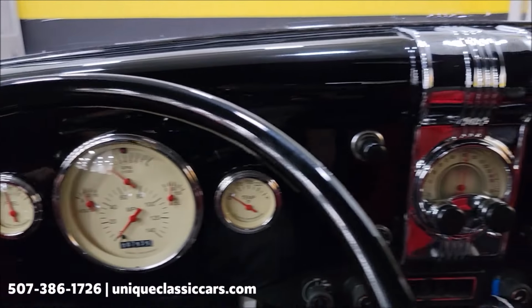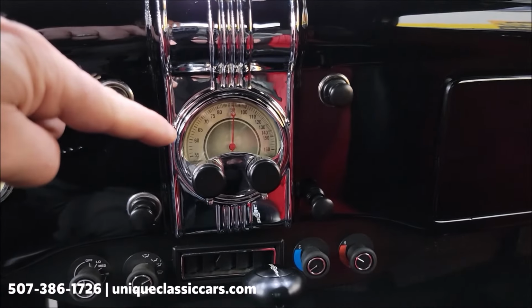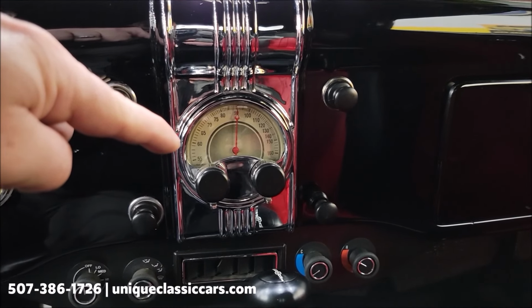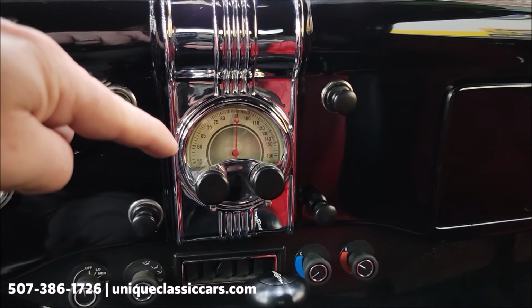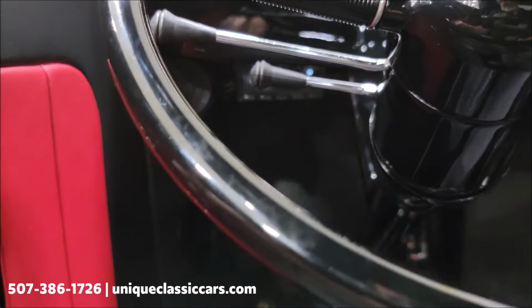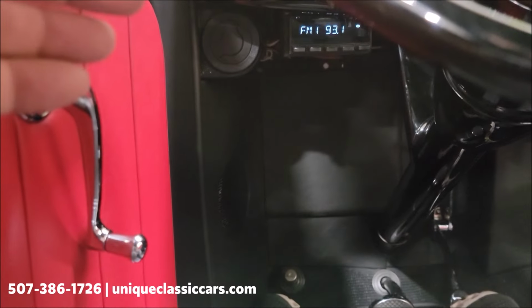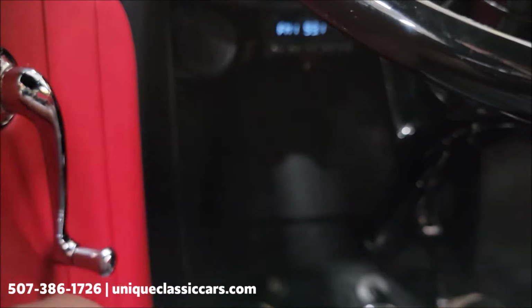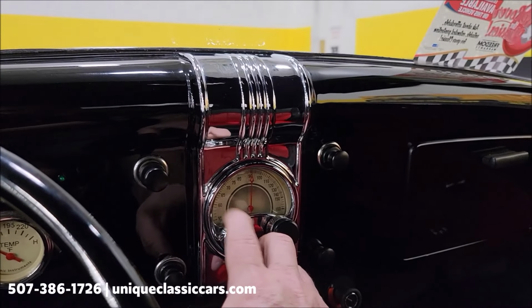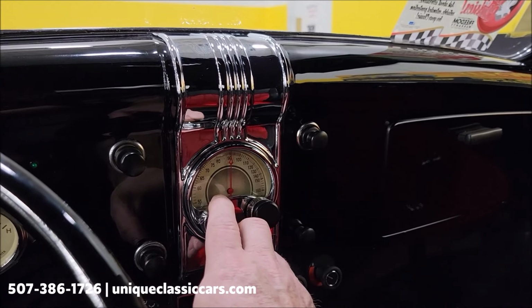Now, I want to show you something here too. Looks like an antique radio. That is just kind of a face to make you think it looks vintage. Let's put it that way. If I show you down under the dash, if I can get it right back there, you can see the radio. Now this will control it. We want to turn up some music in here. We can run it from here.